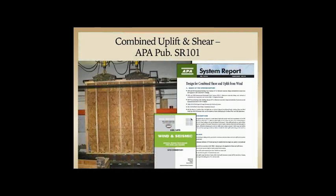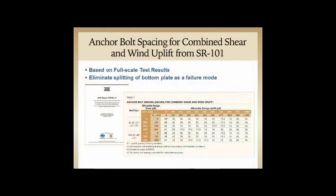But the testing that goes behind this, the technology we're talking about, is backed up through our systems report, designing for shear and uplift, where we loaded anchor bolts at various spacings at the bottom in uplift and shear, and these values are tabulated. So if you need to go in and engineer something, you can find your allowable design uplift and then determine your anchor bolt spacings based on this table.